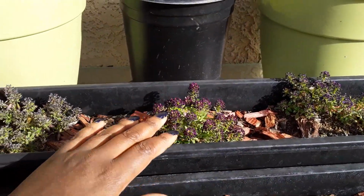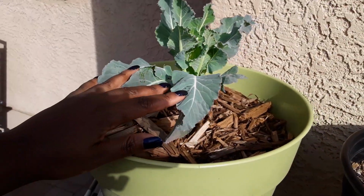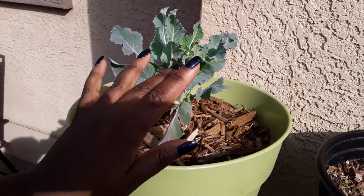So my last little growing spot I have here, I have some radishes on my table. And then I also have some flowers. This is some alyssum. And then these ones up here are some snowball cauliflower.